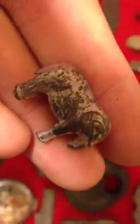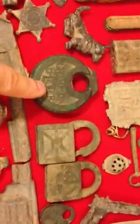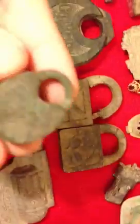This little elephant, this is pretty cool. I found this when I first started detecting. Tarnished on one side, but it's a little elephant off of something. I don't know if it's a game. I almost feel like it's cast iron. But a little sheriff badge there, kids. Locks were one of my favorite things to find, so when I found this guy, big old padlock, I was kind of happy. Champion 6 leveler, whatever. And then this little guy was even my cooler find.